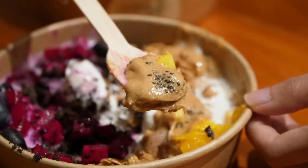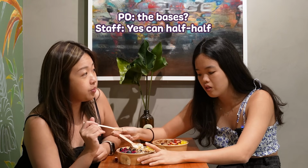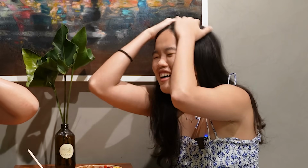The cashew butter, have you tried cashew butter? No, not yet. Please, please, please. This is nutty. I was able to mix the bases. Yes, you can. Oh my god! We didn't know! You guys can half the bases. Take my money. It's very worth it.